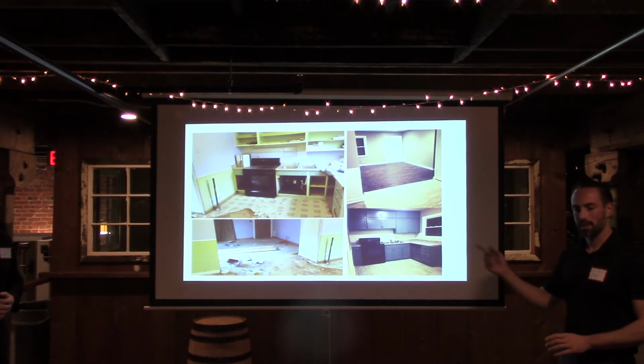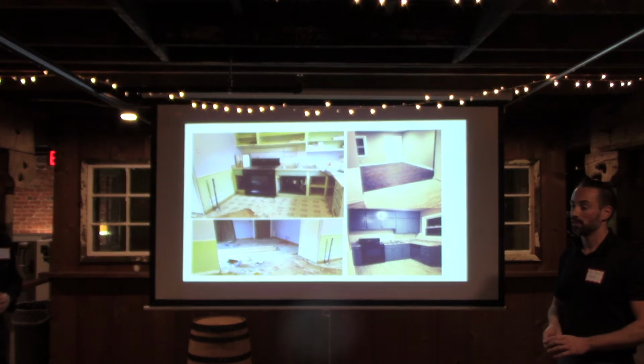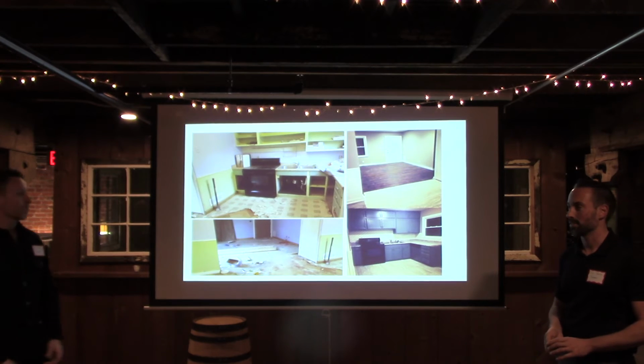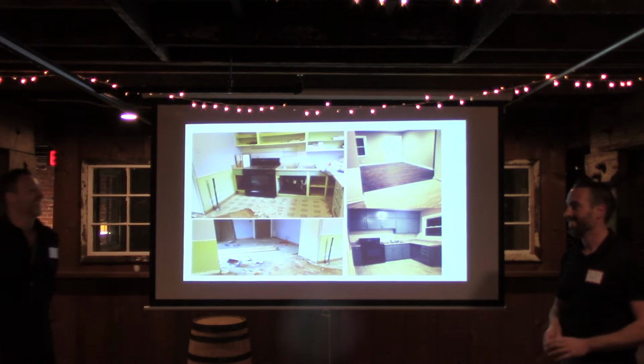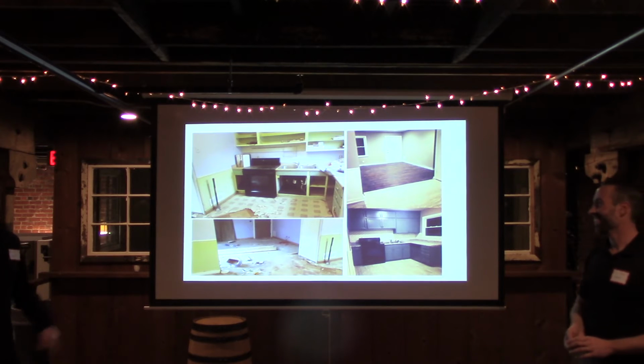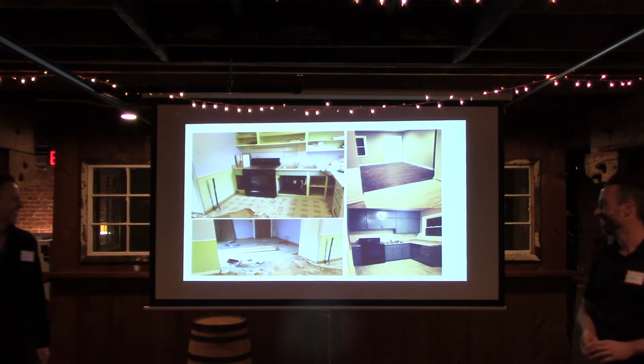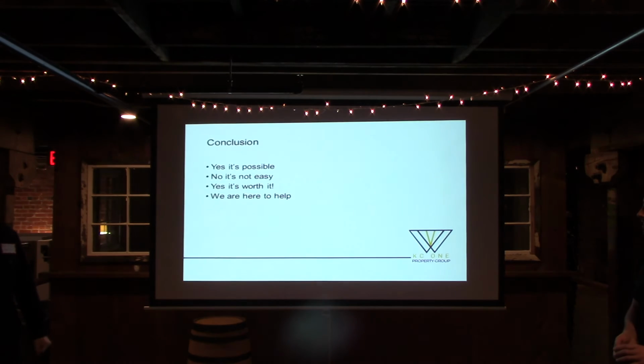Yep. So this house, I think we're all into it for about $55,000, and it's currently rented for $925. So pretty solid. We actually did really well on our first one. We've actually done worse since then. It's his fault. We're supposed to get better as we go on. So yeah, it's a good house.